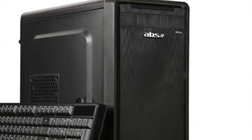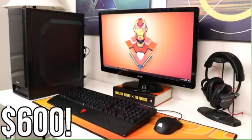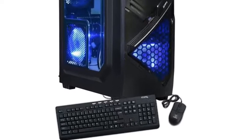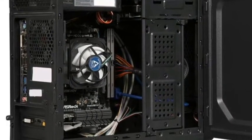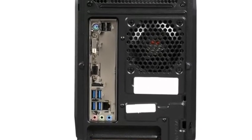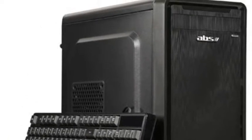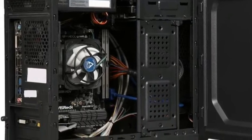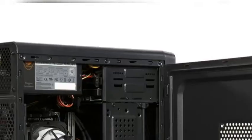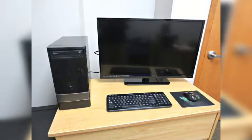A simple upgrade to an SSD, because it comes with a 1TB hard drive, and a better graphics card will go a very long way towards making this a viable PC for a high-end gaming experience. Now the ABS Simply comes with 8GB of DDR4, or double data rate 4, which is better than double data rate 3. It also comes with 1TB of hard drive storage, which, as I said, is an issue and can be solved by buying an SSD. This one is driven by an AMD Ryzen 3 processor and an NVIDIA GT 730 GPU, which is a bit old, but for the price it's okay.